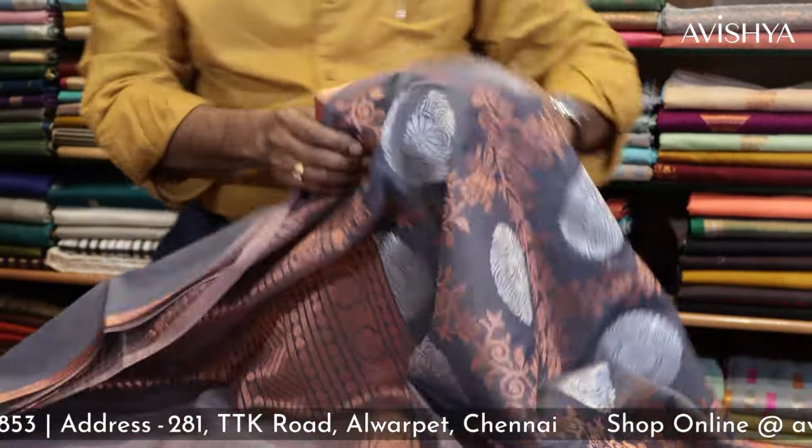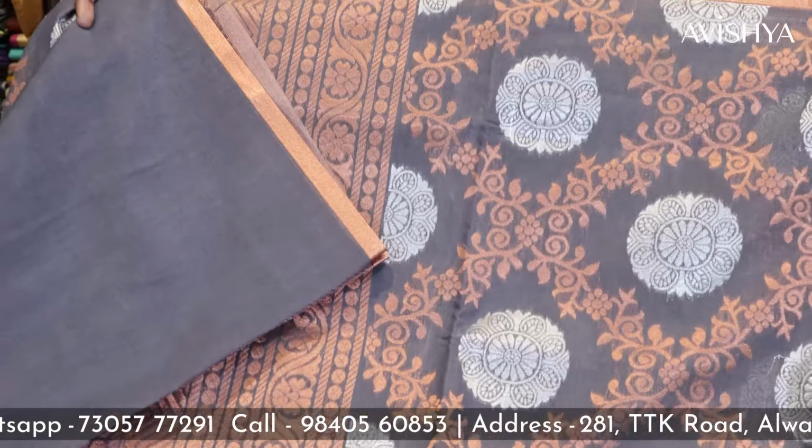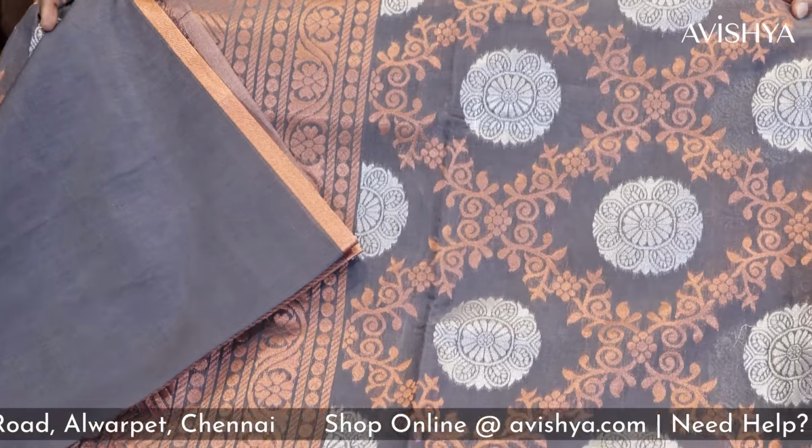Let's see what the blouse of the saree looks like. Yes, beautiful, lovely, plain elephant grey blouse, which goes very well with the saree. And this is how the whole thing is planned together. The body of the saree, the pallu and the blouse, they go beautifully together and it's very well coordinated. The color combinations are super. It's elegant and very rich looking.